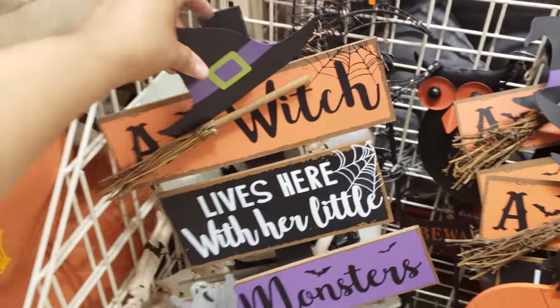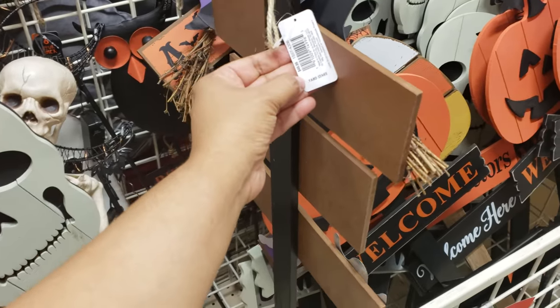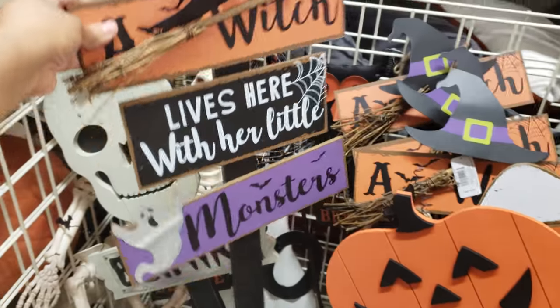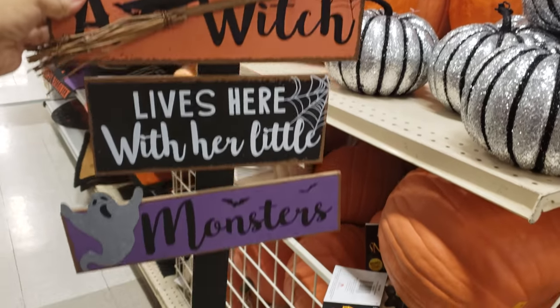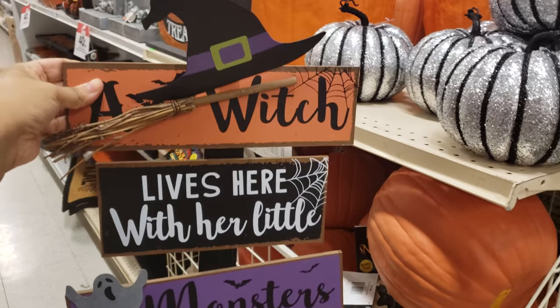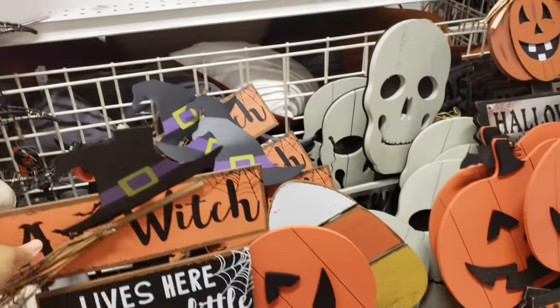How much is this witch one? Before I gotta leave here, this is gonna be $50. Really? $50 for that? I don't know. I mean, some of this stuff is cute, but some stuff I don't believe the price. Kind of crazy to me.